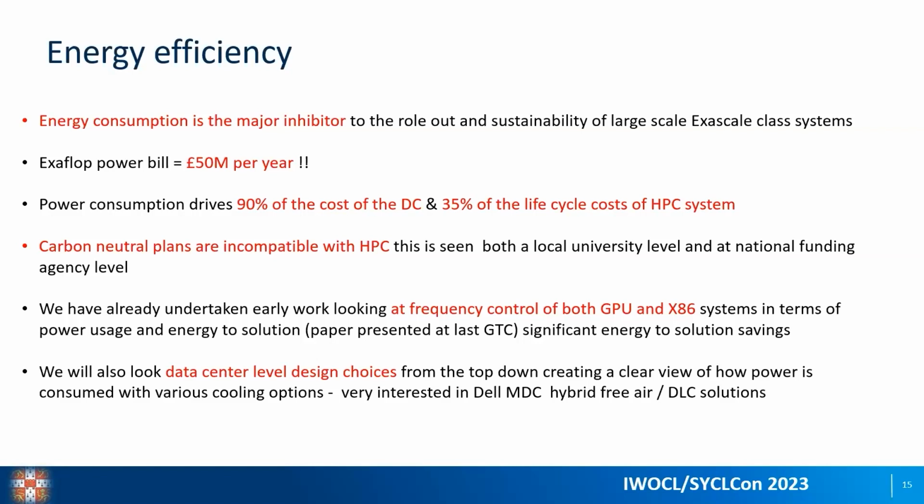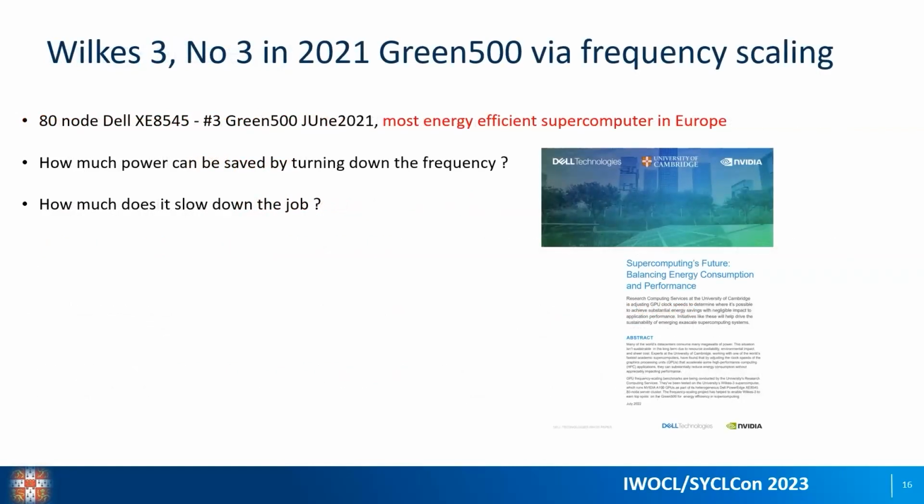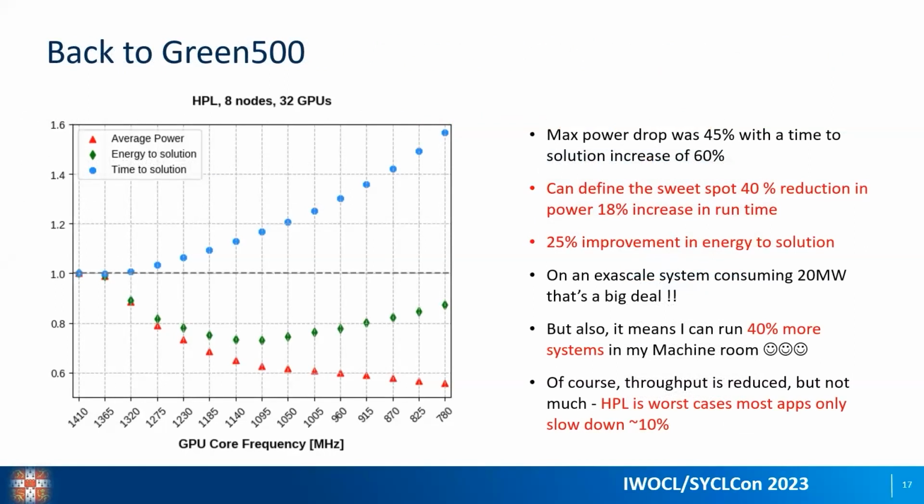The other main control lever you have is frequency control of your GPU, because it would not be news to you guys that the power consumed by a processor is proportional to the frequency squared. I guess you can all add up, and so that's not a good thing, right? So if you turn that frequency down, you get really big gains. So we did this with our GPU machine that we call IWOCL. We got that to be number 3 in the Green500 in 2021, and we did that by frequency control. We just turned that clock speed down. This has all been written up in a paper that you can find on the Dell website somewhere. And this was all done by Athena, one of our RSEs that worked for Chris, who is now at NVIDIA.